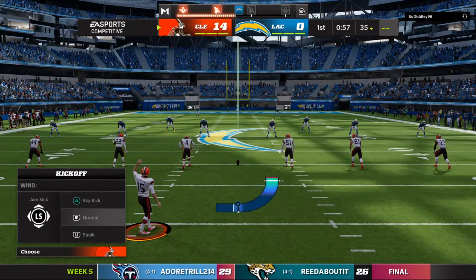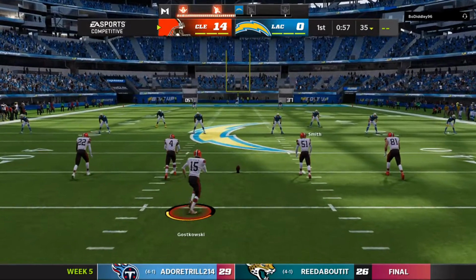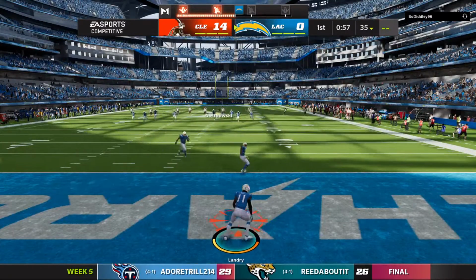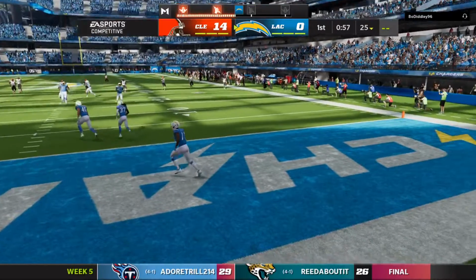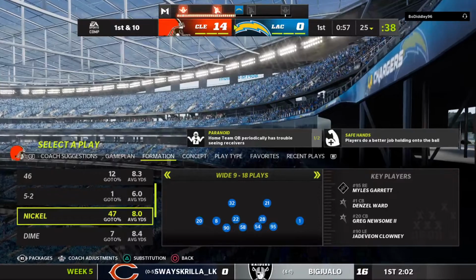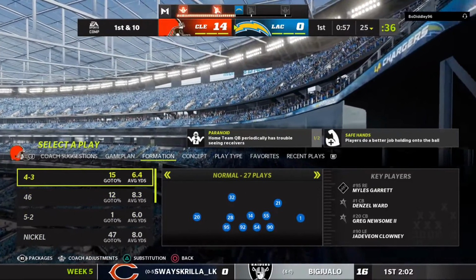Gostkowski set to kick off. So they throw the pick six. They'll get another shot at it now as this one's in the air. And that one will bounce out of the back of the end zone, so we will start here at the 25.